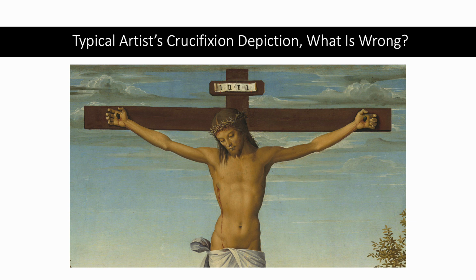Also, he's wearing a loincloth. For almost all of the trial and carrying the cross and the crucifixion, Jesus would have been naked. He would not even have had a loincloth. The whole purpose of Roman crucifixion was to humiliate the individual in front of their peers. So Jesus would have hung on the cross totally naked. Also, if you kind of look carefully here, this man looks more Eastern European than he does Jewish.